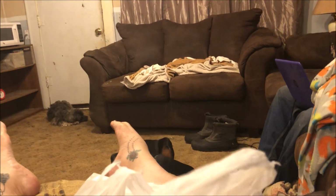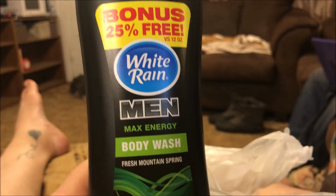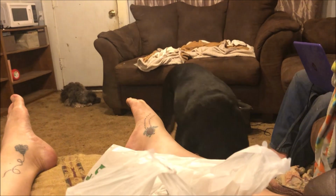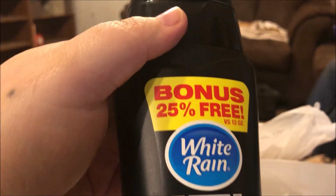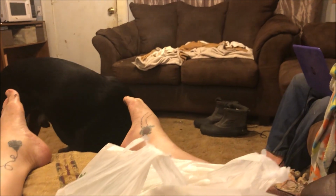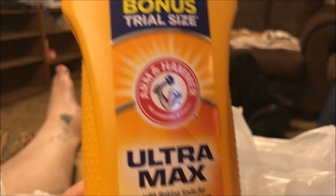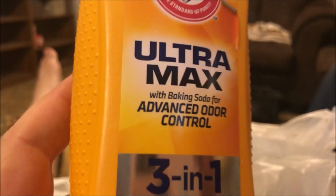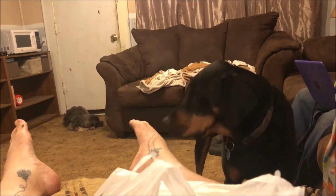The next thing I got was some men's body wash. This is the White Rain Max Energy. It smells really good. Then I got the White Rain Cool Ocean Wave. This one smells amazing as well. Then we got the Arm & Hammer Ultra Max Advanced Odor Control. It's a 3-in-1 body wash, shampoo, and conditioner, but I'm sure it'll just be used as body wash.